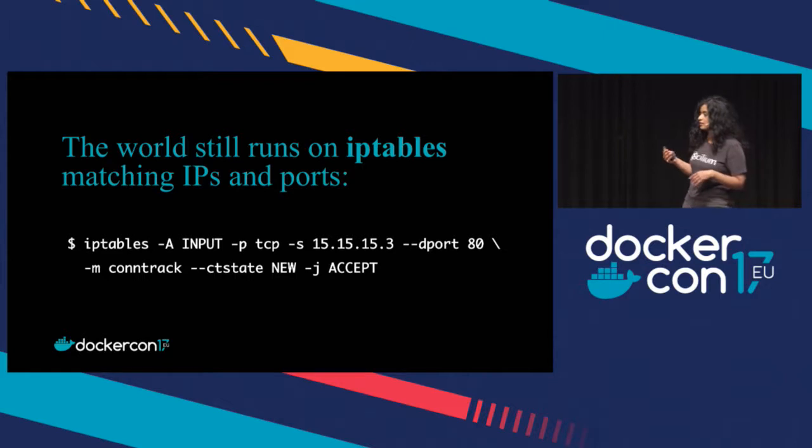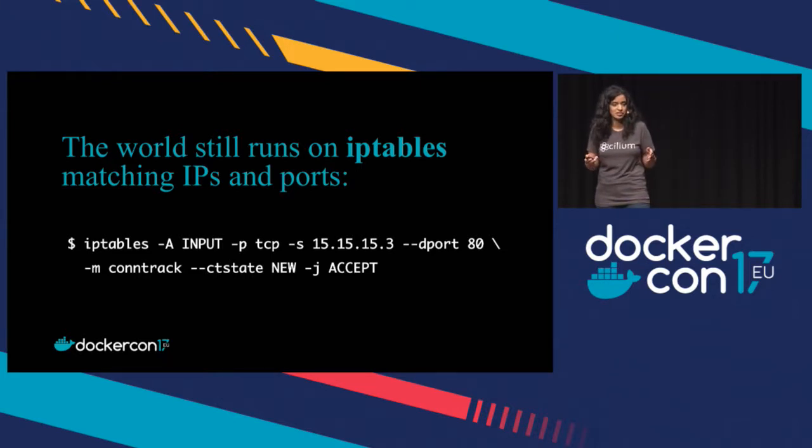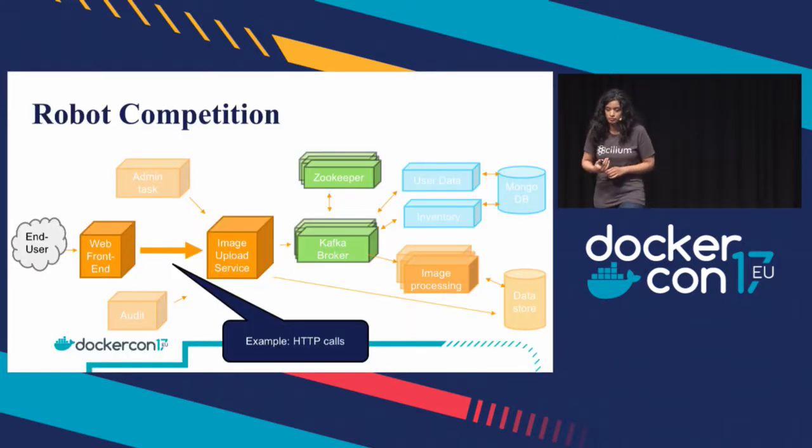But the problem today is the world still runs on IP tables. How many in the room have modified an IP table rule? Oh, yeah, so obviously you know some of the problems. You're probably familiar with the fact that you can only parse on the IP address and the port number. So let's see why this is a problem, especially when it comes to microservices. IP tables isn't to blame. It just wasn't built to acknowledge the things that are going on with microservices.